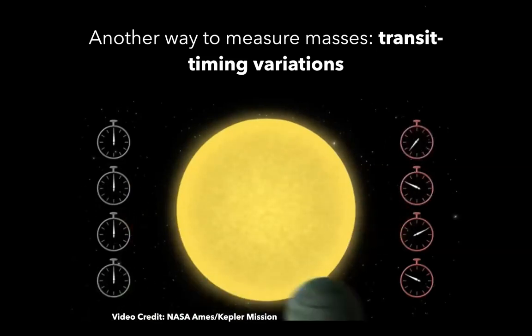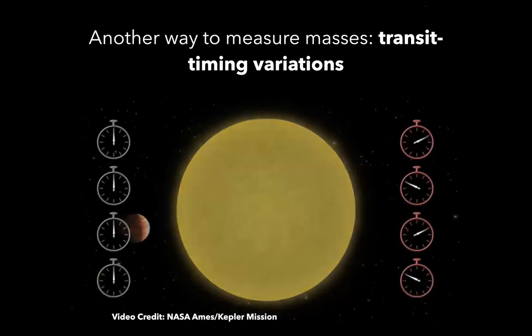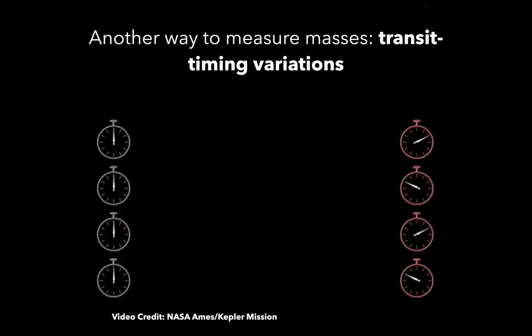And sometimes when you measure that planet's transit, it will come late, and early and late and early and late. And that sort of sinusoidal variation is related to the masses in the system, right? Because the transit times are deviating from constant periodicity due to the gravitational effect between the planets, we can measure the transit times and work backwards to infer the planet masses.